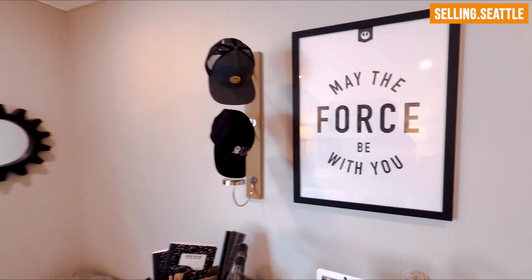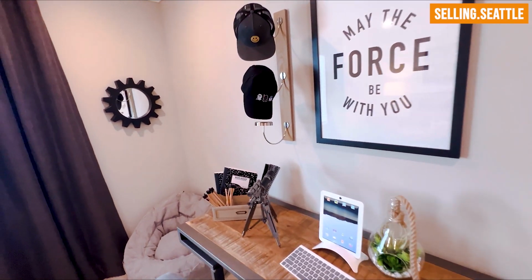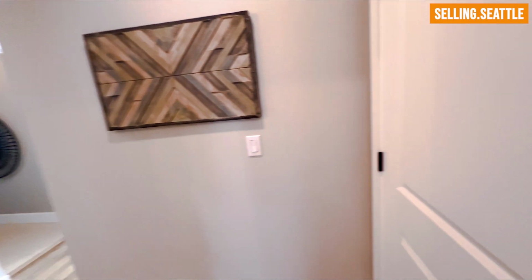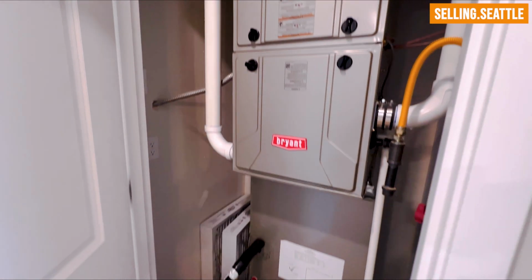Awesome Star Wars theme. May the Force be with you guys. And I want that hat too. Yeah, it's awesome. Here is your HVAC unit.